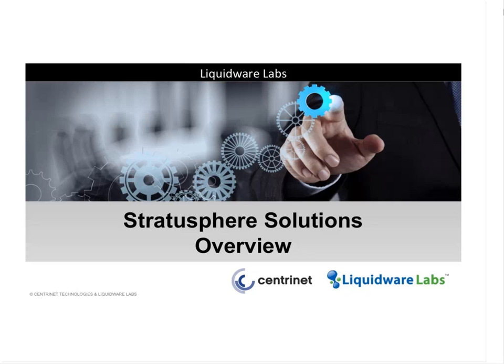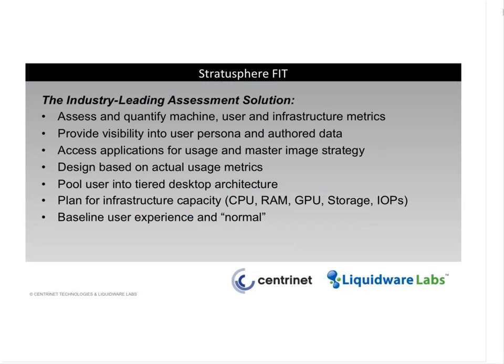So let me frame this a bit for you and give you a high-level overview of the product that Dario had mentioned, Stratosphere Solutions. Stratosphere is comprised of two elements, Stratosphere Fit and Stratosphere UX. As Dario mentioned, Stratosphere Fit is really our enablement platform. We make this available through our partnerships and through folks like Centrinet to really enable them and put them in a great position to be able to support end users directly.